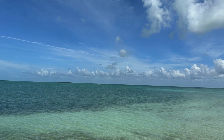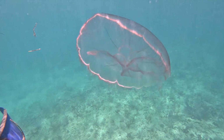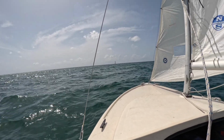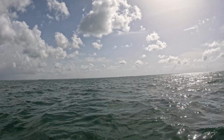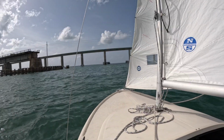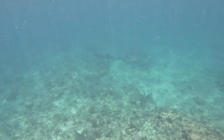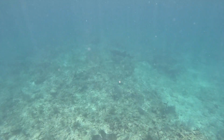In the heart of the Florida Keys, where nature's beauty and the spirit of adventure collide, a journey of a lifetime is about to unfold. Against the backdrop of endless horizons, and with the power of the wind, we'll navigate our way through remote islands, charting a course for unforgettable memories.